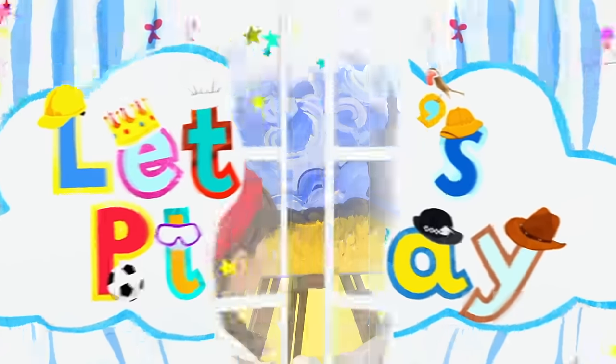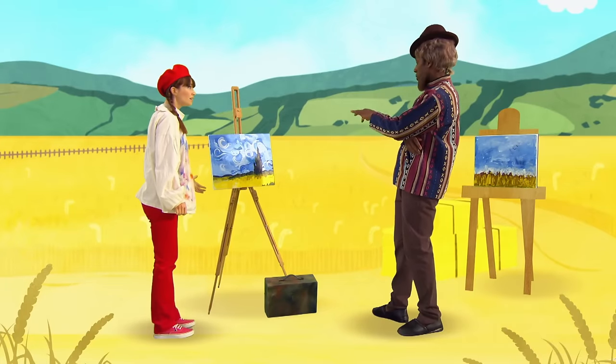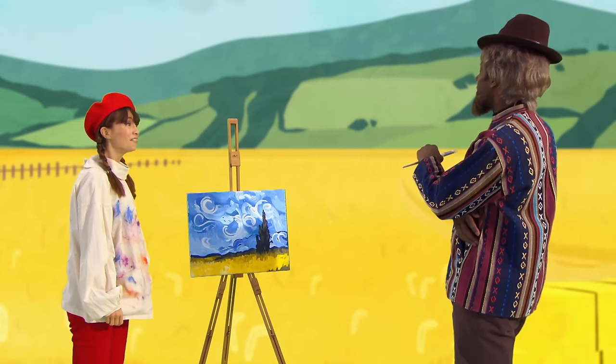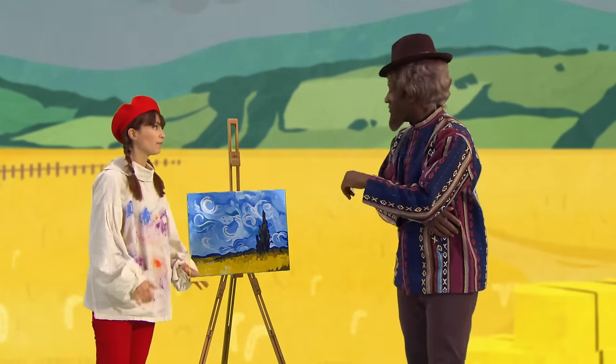Let's play! So what do you think? Superb. That is a splendid painting, Rebecca. It deserves pride of place in any art gallery. Really? Well, I'm quite proud of it, actually. Thank you for all your help, Vincent. Oh, and thank you for the cough.